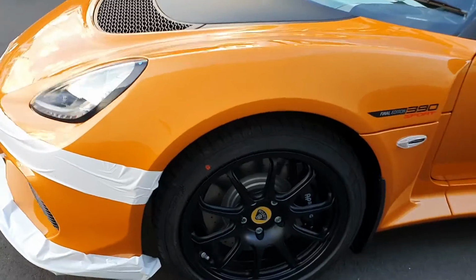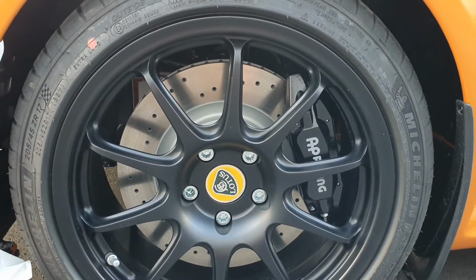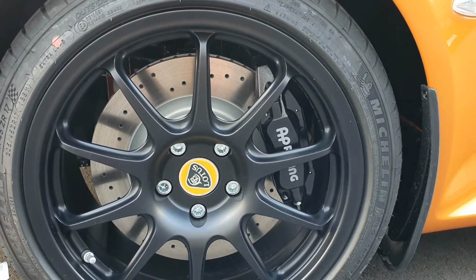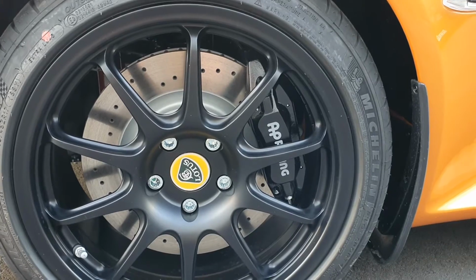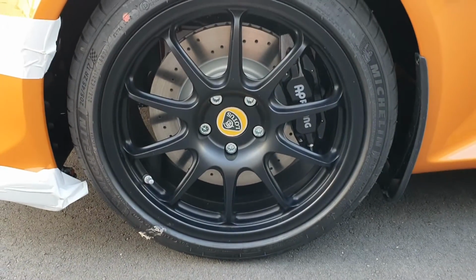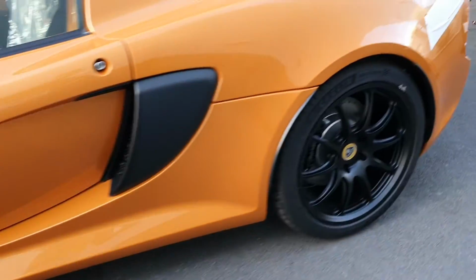So very similar to the green car. I've got just the one-piece drilled discs, but I'm pretty sure the calipers are exactly the same between the different versions, although I might have to double check. The wheels are the same, so I've still got the forged 17-inch at the front and the forged 18-inch at the back.